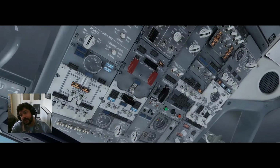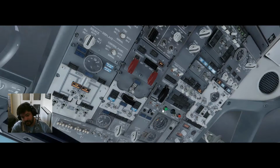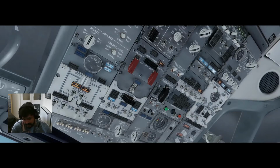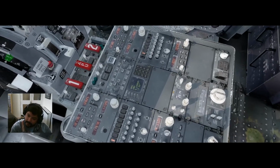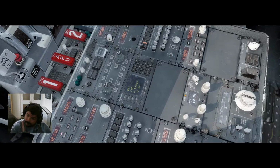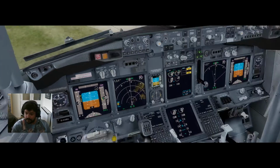Let's stick on our, we are in Scotland after all, let's put our window heat on. Probe heat and anti-ice on. Taxi lights are on. Anti-collision on now. TCAS, that needs to be set. TCAS is on. I like to have terrain on in Scotland. Right, we have got taxi clearance, so we don't need to do that. Let's get this other engine going.